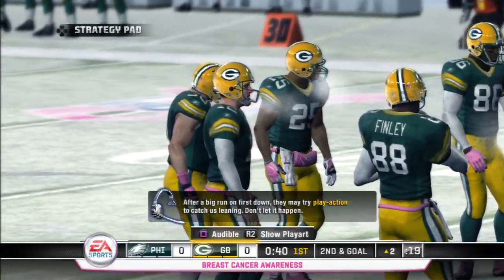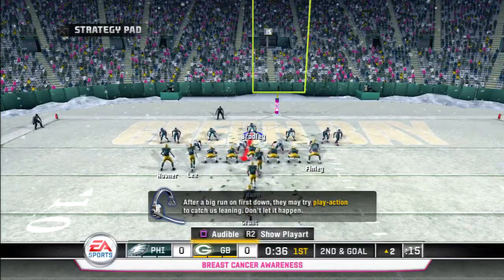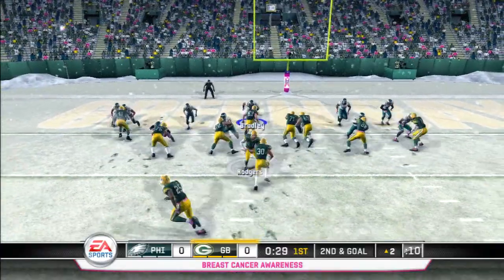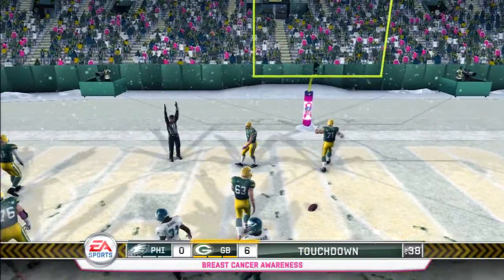All right, listen up. After a big run on first down, they may try play action to catch us leaning. Don't let it happen. Here's the fullback. Touchdown.